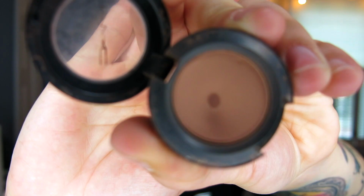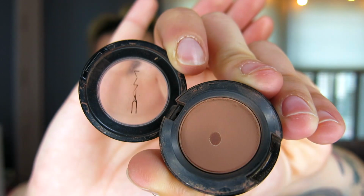Now we can get started on our eyeshadow, the MAC Soft Brown eyeshadow. I'm not going to apply closer to my eyebrow because it's going to make my eyes appear larger, which you can do if you want a natural look, but to have that same effect of having your eyes appear larger.